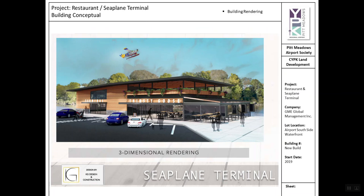There's a quick rendering and conceptual of the Seaplane Terminal. The same company owns Flying Beaver restaurant and Seaplane Terminal down at YVR Airport. This company here is GME Global Management. They've managed to secure a letter of intent from Harbour Air in the terminal portion of this seaplane terminal.